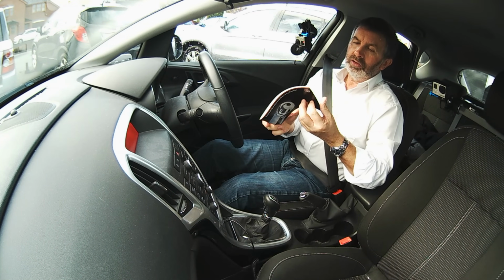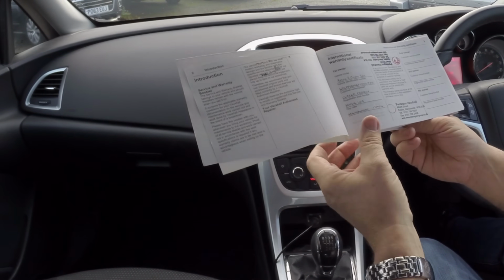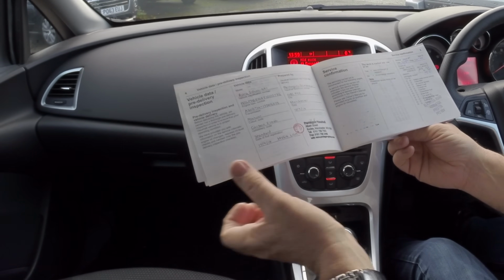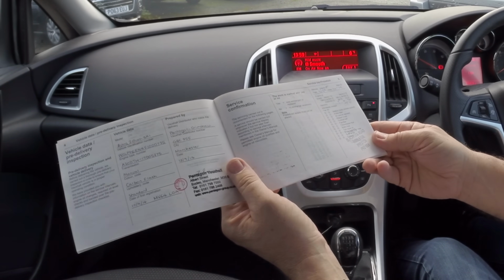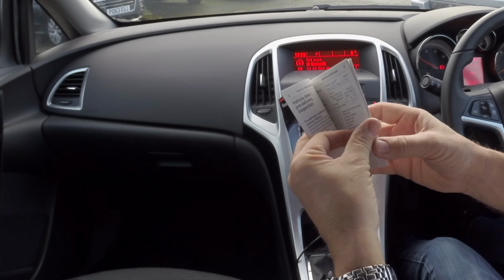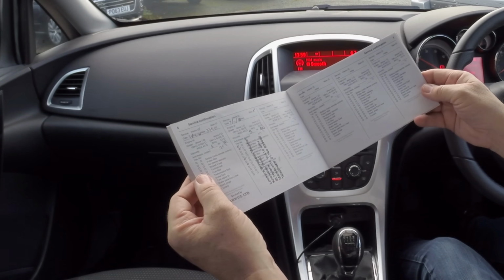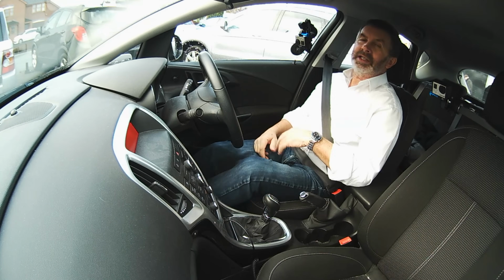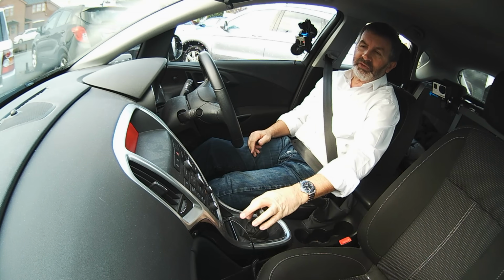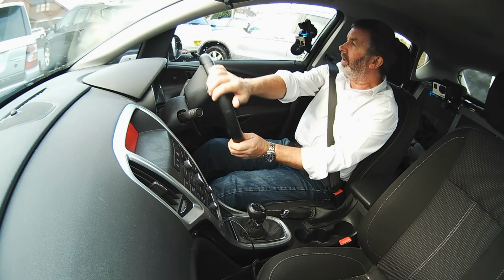Actually, just let me show you this. First service 9th of 11th 2015 at 16,784 miles. Second service 21st of September 2016, 33,981 miles. It's had 2 proper services and probably a sales service. We'll check it over. We do these test drives before we send them around the workshop just to make sure everything was okay, and I'll just take you for a ride in it now.